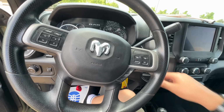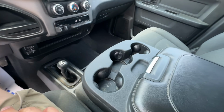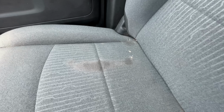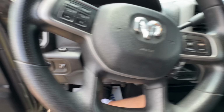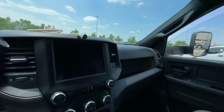Let's see what it does. Oh yeah, she fired right up. Not an issue. Looks like somebody let one rip right there, don't it? Good Lord. These things just, the interiors and the bodies don't get taken care of at all. Important window, yes. Less important window. It's nice that it's got a screen.